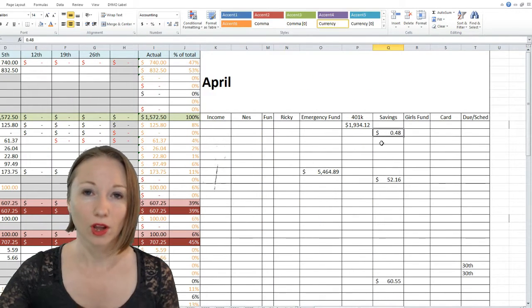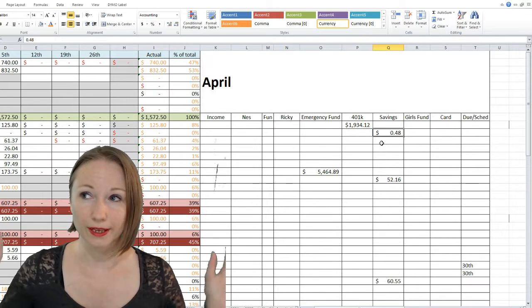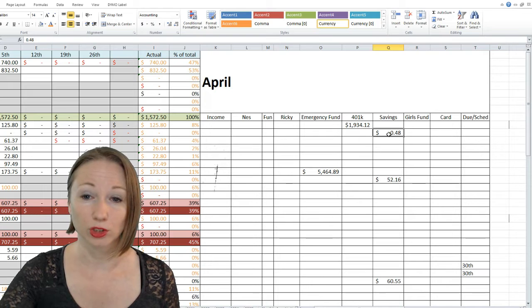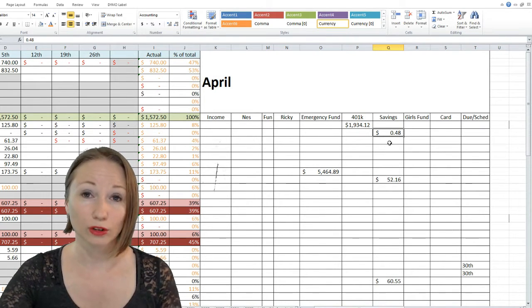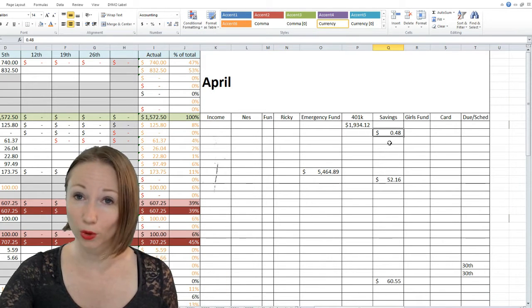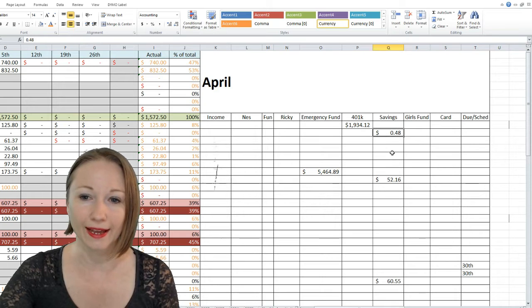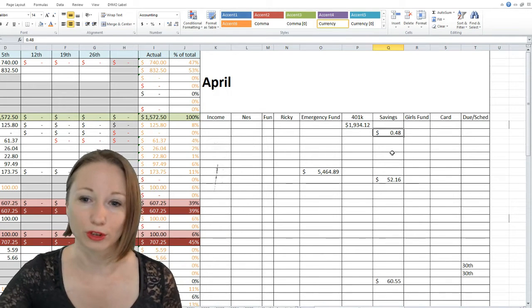So for right now, our first property is the house we live in. Last month I had about $220 and the 48 cents in here. So I made an extra $220 payment on our mortgage principal. Now I still have 48 cents in there. So we'll be adding to that, and then at the end of the month we'll put that towards the mortgage.